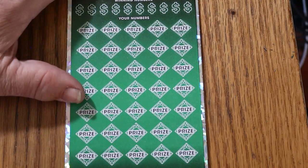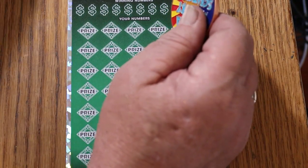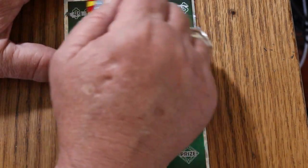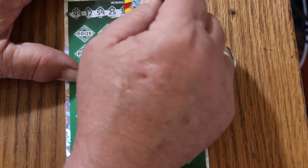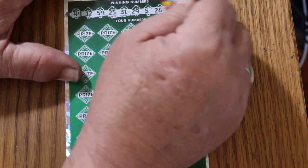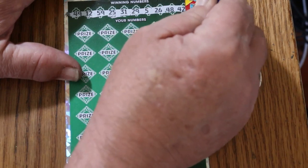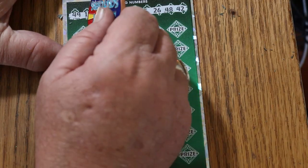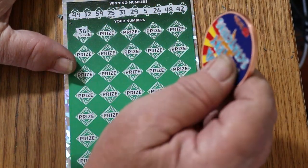Okay, ticket number 9. 49, 12, 59, 25, 31, 29, 5, 26, 48, and 42. We can get a back-to-back going, maybe? All righty.